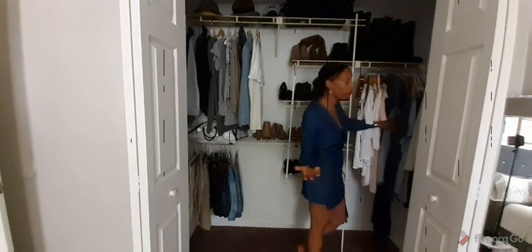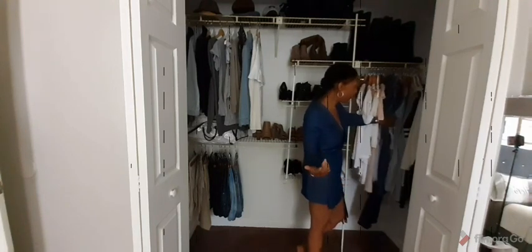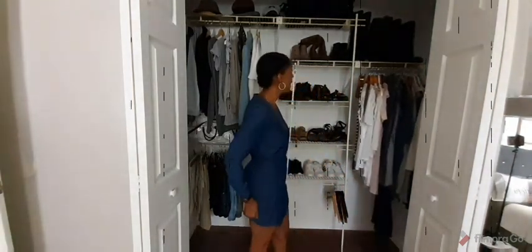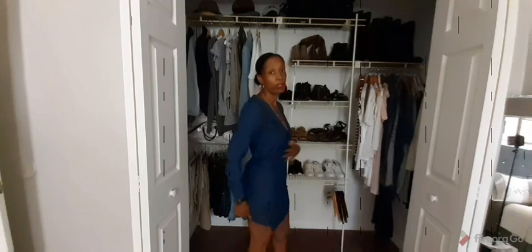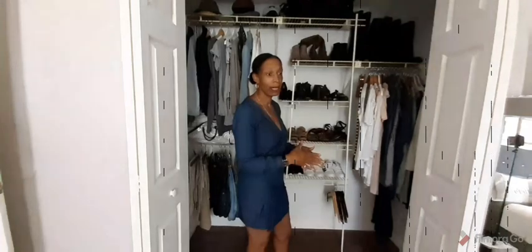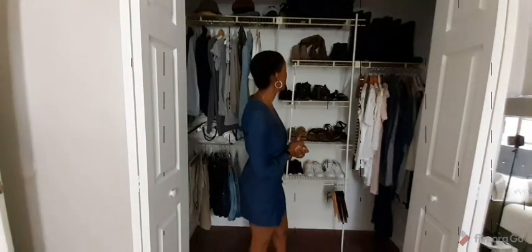Guys, you only need a few things because I don't wear all this stuff. And I'm thinking I have to do something. I have to let some things go. So today I am going to show you what I am going to purge today. Actually, I'm going to donate some and I'm going to give one of the shirts to one of my girlfriends.